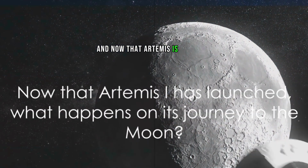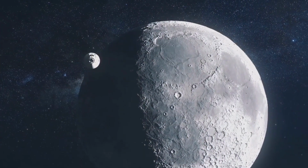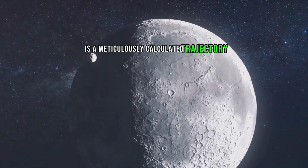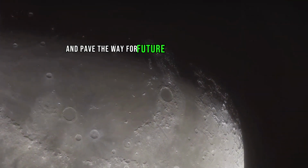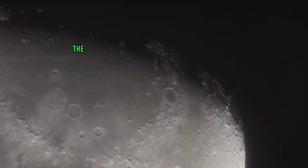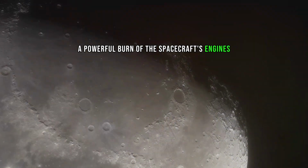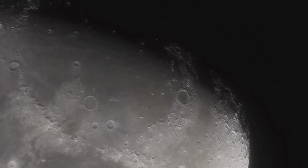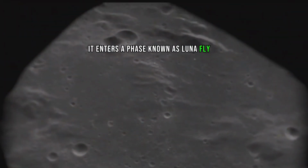Now that Artemis I is launched, what happens on its journey to the moon? The path of Artemis I is a meticulously calculated trajectory, designed to push the limits of technology and pave the way for future manned lunar missions. The journey begins with a trans-lunar injection, a powerful burn of the spacecraft's engines that sends it hurtling towards the moon. As Artemis I approaches the moon, it enters a phase known as lunar flyby.